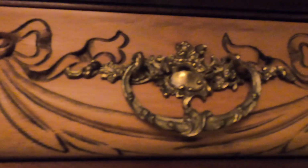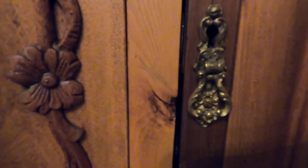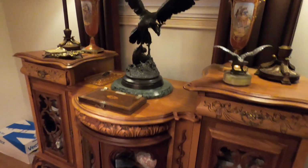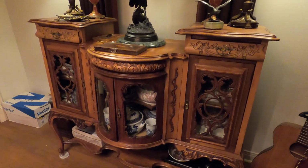The ribbon motif on the handles, and the handle has a cherub sitting on the top of the brass as well. Kind of have that snake and rope design with flowers, and you can see the brass handle there is in good condition. But overall, as a decorator piece, the piece shows really well. It's just a piece that when you walk into the room, people are like, wow, what is that? I've never seen anything like it.